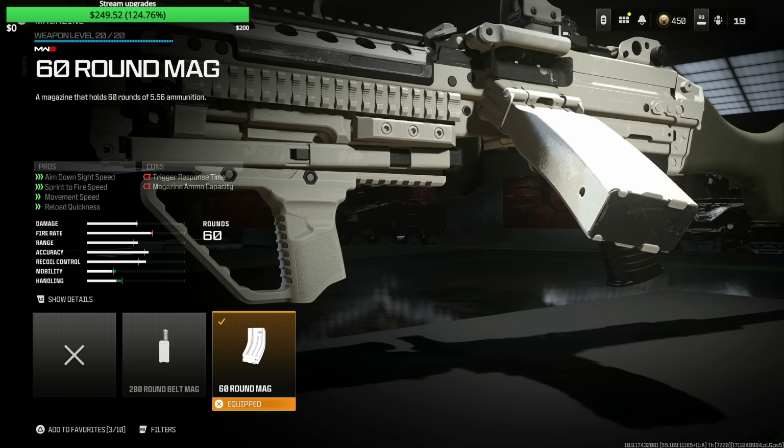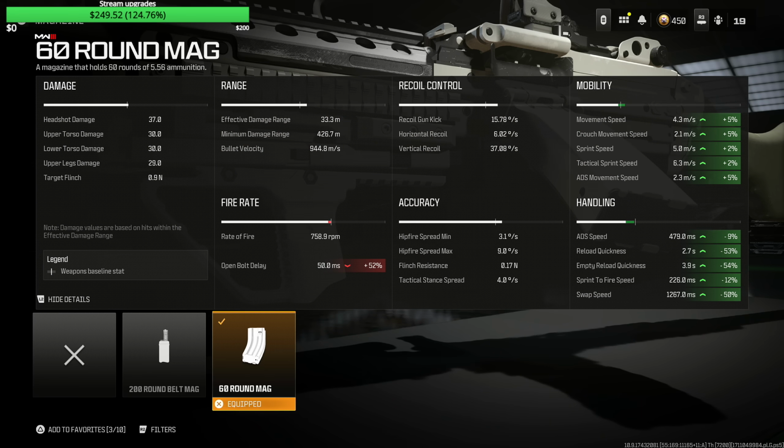I love the 60 round mag. It just makes life so easy. It helps with aim down sight speed, sprint to fire speed, movement speed, and reload quickness. Now, I don't think you should treat this like a SMG, but the perks really help this weapon so much. It really gives it an insane amount of mobility. I'll just show you guys. Look at all the perks. This is absolutely nuts.